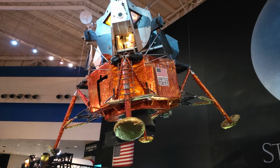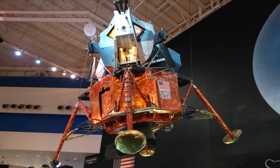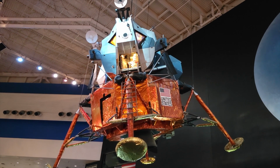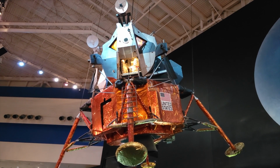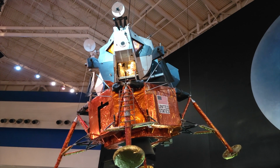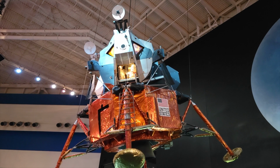So that's actually the original limb. That is so awesome. It's a replica of it actually, but it's their actual size. This thing is pretty impressive. I actually thought it would be bigger. That's crazy.